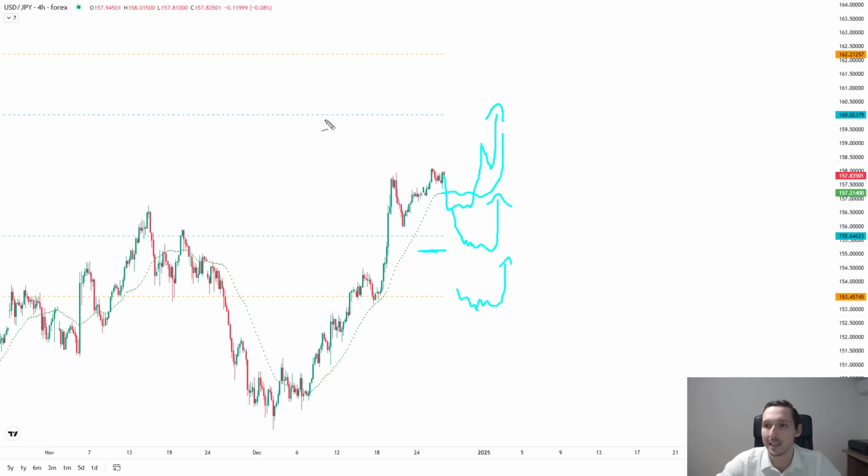The profit taking target is the 160.02. If it starts to trade above there next week, you start to run out of steam. And that's a great place for booking any profits on any intra-week longs in US dollar yen next week.